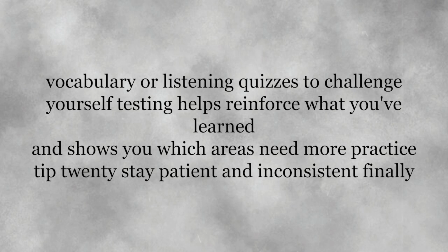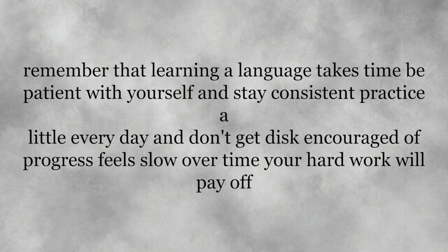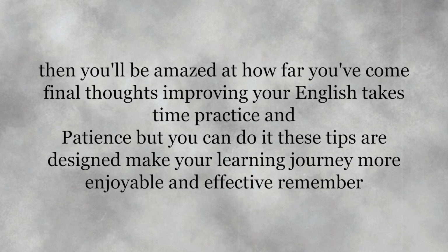Tip 20. Stay patient and consistent. Finally, remember that learning a language takes time. Be patient with yourself and stay consistent. Practice a little every day and don't get discouraged if progress feels slow. Over time, your hard work will pay off and you'll be amazed at how far you've come.